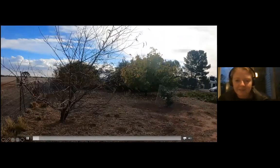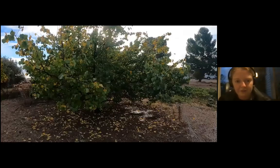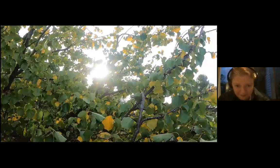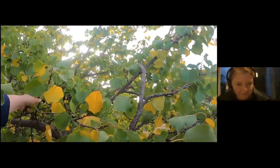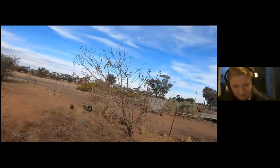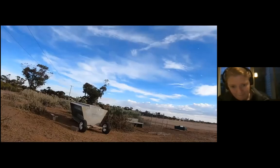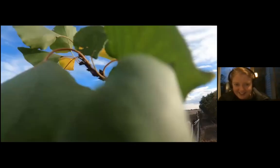So I'm just going to get some apricot leaves. We've already picked the apricots and it was autumn, so the leaves are falling off. Nothing was happening to them, so we might as well give them to the lammies because they love a special treat. That's one of our chooks. So you can see the sniffing, hear the sniffing.